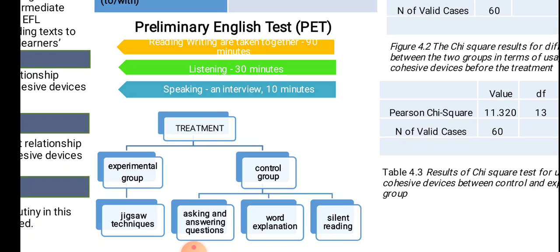In the experimental group, students were taught reading passages using jigsaw techniques, and in the control group, students were taught the same passages using traditional techniques of silent reading, word explanation, and asking and answering comprehension questions. In the jigsaw class, students were divided into six groups, and in each group, one person was appointed as the leader of the group. A passage was also divided into five segments, and each person was assigned to read one of them. Then the leader of the group, with the help of the team members, tried to figure out the meaning of the whole passage and put the parts together.